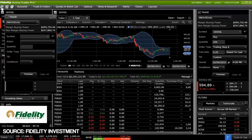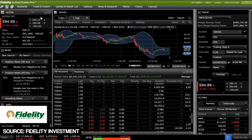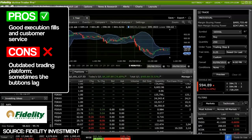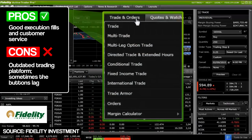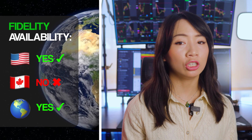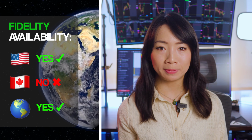But the cons of using Fidelity Active Trader Pro, well, is the platform, kind of similar to Interactive Brokers once again. The reviews from the traders I talked to is that the platform is generally really outdated and it's kind of clunky, so keep that in mind. Fidelity is available outside of the United States as well, so make sure to check out their international websites.